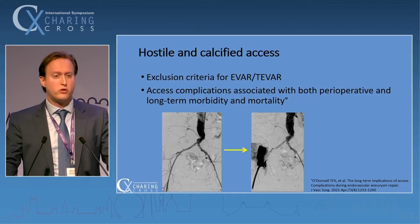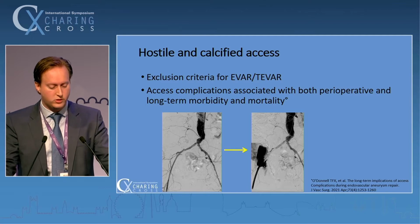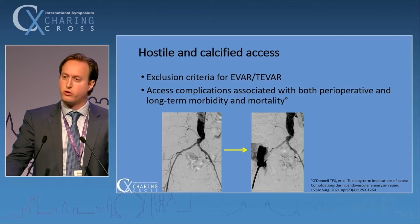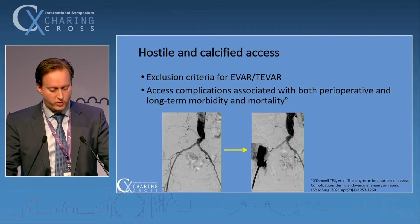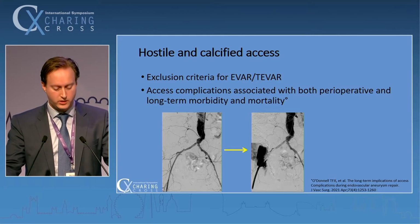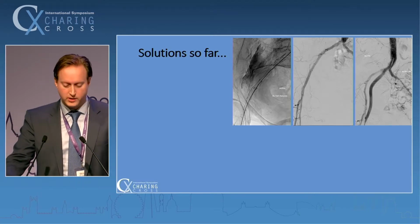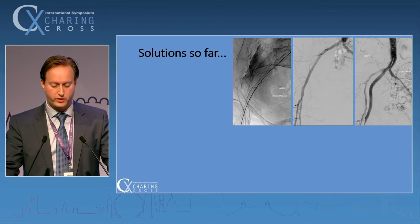So we all know that hostile calcified access is an exclusion criterion for EVAR-TEVAR procedures, and those complications are always associated with both perioperative and, of course, long-term morbidity and mortality. As you can see in this case here, this was a lady with narrow access vessels. She would need treatment for a thoracoabdominal aortic aneurysm, and I wanted to advance my TEVAR endograft in a staged fashion, and this rupture occurred. So what did I do? I put in some covered stents, and I still wasn't able to push through my thoracic endograft, so I did an iliofemoral bypass, and then I was able to treat this patient.